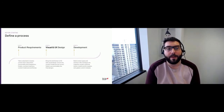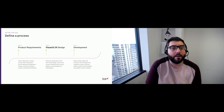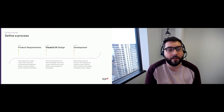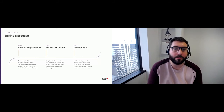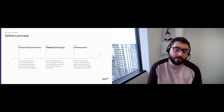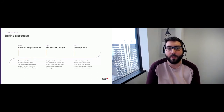And then once you have all of that well-defined, then you could go into the visual and UX design process, where you're bringing wireframes to life with the visual design. It's really small. I can't actually read what I've written here. I think back in step 1, I also recommend you create a content model, and we'll dive into that a little bit. But when you get to the visual design, you could actually validate the content model and make sure the design lines up with which fields you've thought you might need in step 1, and it's like a feedback loop for your content model to make sure everything aligns with design.